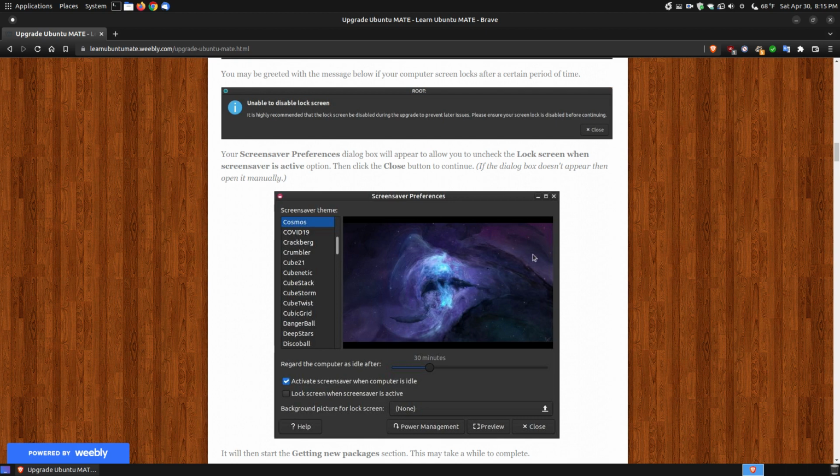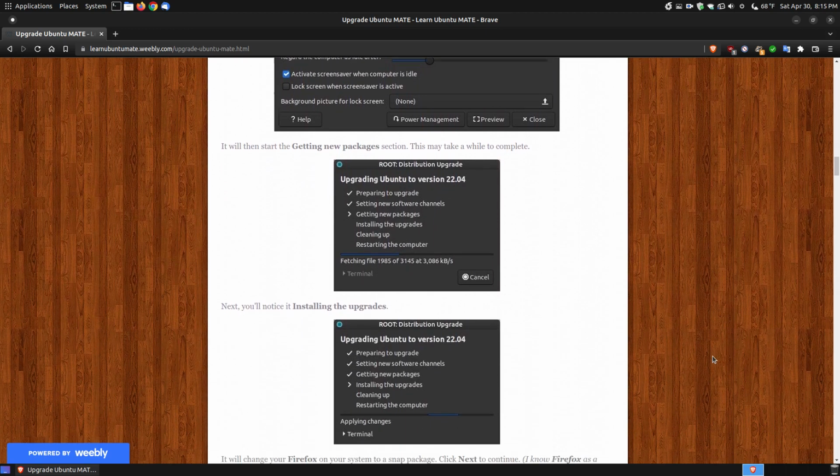But at the time when the screensaver comes on, I did have it set to lock the screen. So when I moved my mouse or typed any of the keys on my keyboard, I had to put my password in order to get into the system. It doesn't really realize how much time you have set, so to prevent your screensaver from trying to kick in and locking you out of your system, just bring up your screensaver preferences dialog box, uncheck this, hit close, and then close that dialog box. That's to prevent locking you out while it's upgrading, because that may cause some trouble on your system.